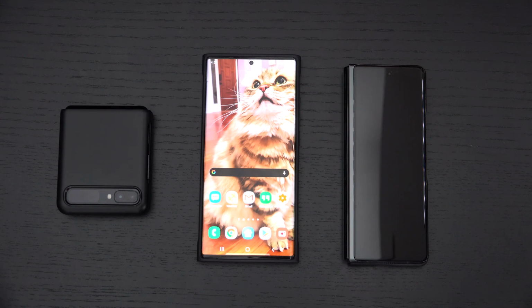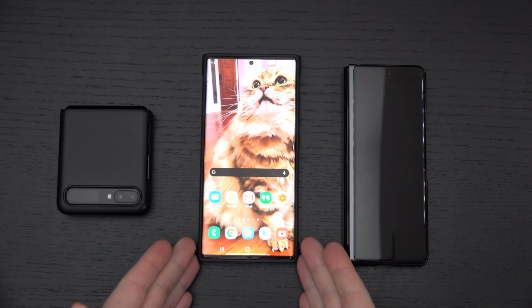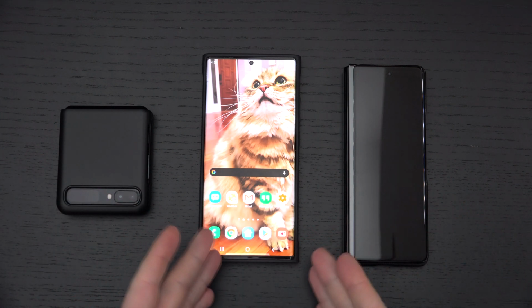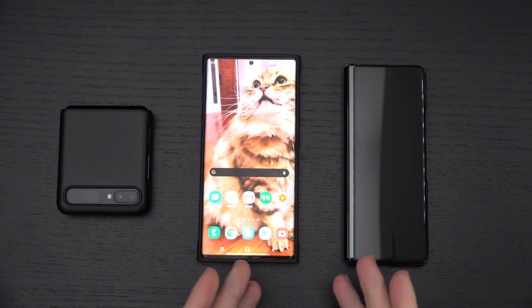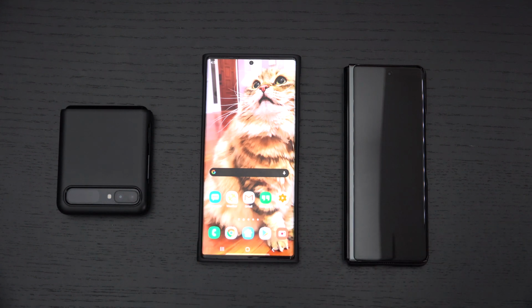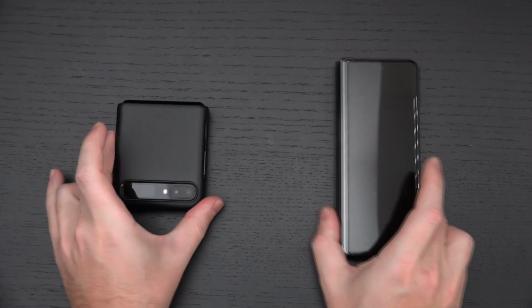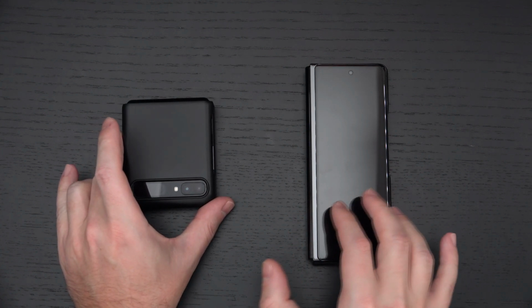At any rate, that wraps things up. Again, two great devices. The Note 20 Ultra is great too. I will be doing a comparison between these two phones right here, because I think a lot of people are trying to decide between the Note 20 Ultra and the Z Fold 2. But ultimately, again, this video was about the Flip versus the Fold, and while I love both, the Fold is going to be my new daily driver, and the Flip is going to go to a family member. And that's pretty much it.